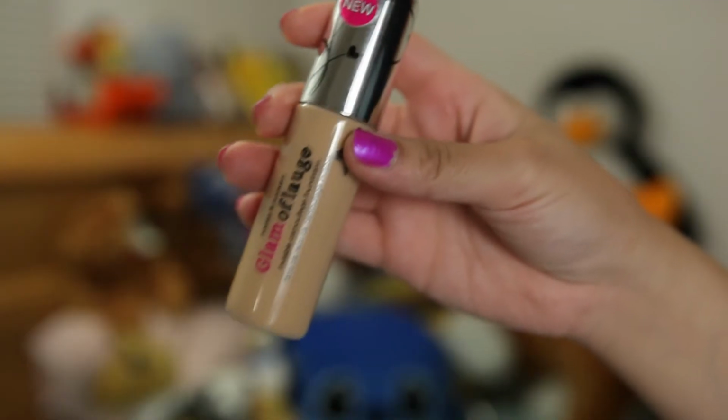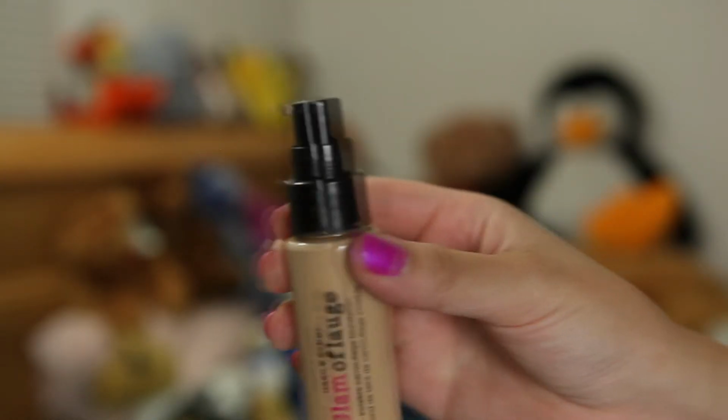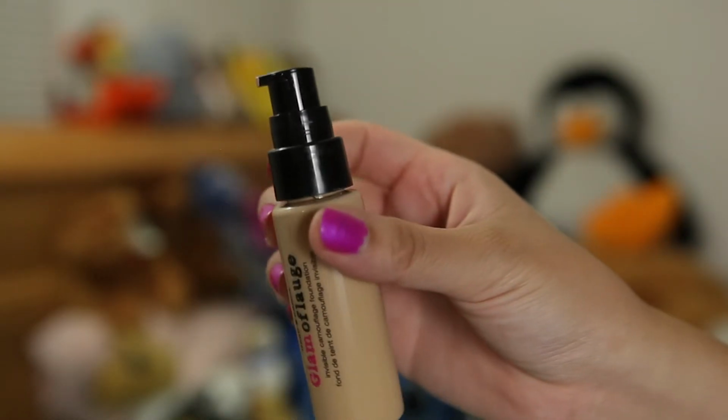In terms of the packaging, it's a plastic package. It's got 1.1 fluid ounces, so just a tiny bit more than the average drugstore foundation. It comes with a nice cap and a pump, which is really great because that means you can control exactly how much foundation you want to use.